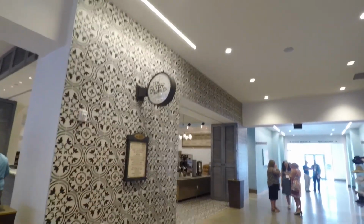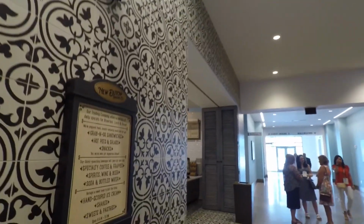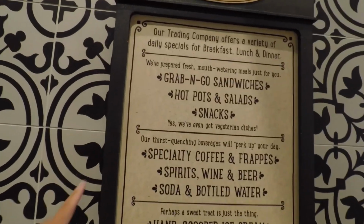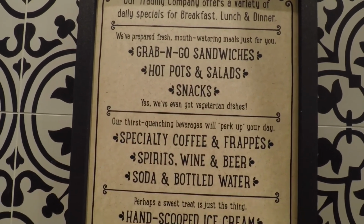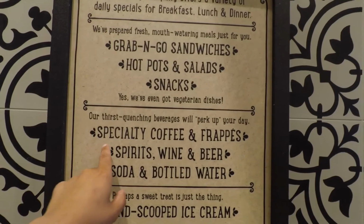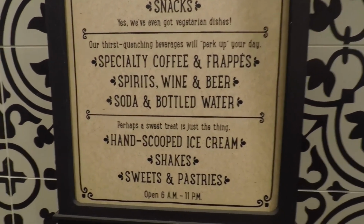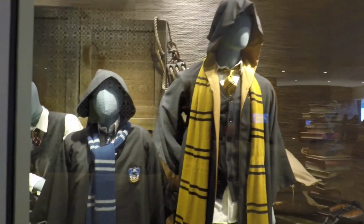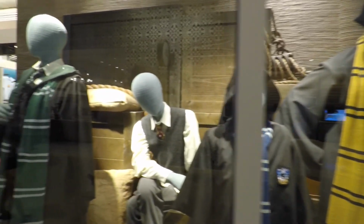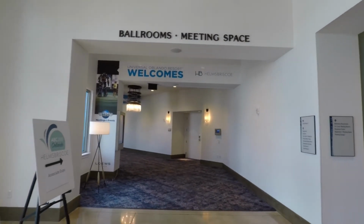Oh, it is not a Starbucks. It is the New Dutch Trading Company. And they have a little bit of a pastry thing. We have grab-and-go sandwiches, hot pots, salads, snacks. Yes, we even got vegetarian dishes. Oh, love that. Specialty coffee, fraps, wine, spirits, soda, bottled water, hand-scooped ice cream, sweets and pastries. 6 to 11. Ballroom and meeting areas, which is down that way.